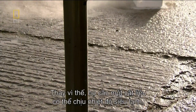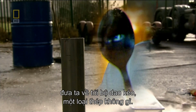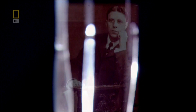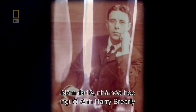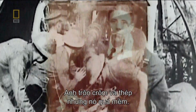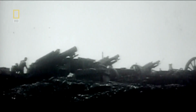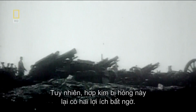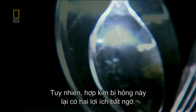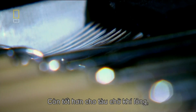Instead, the tanker engineers needed a material that can withstand super cold temperatures, which brings us back to cutlery of the stainless steel variety. In 1913, British chemist Harry Brearley was looking for a tough metal for gun barrels. He mixed chromium and steel, but it was too soft. However, the reject alloy revealed 2 unexpected benefits. It didn't rust, which was good for cutlery, and even better for liquid gas tankers.